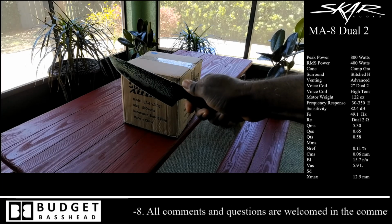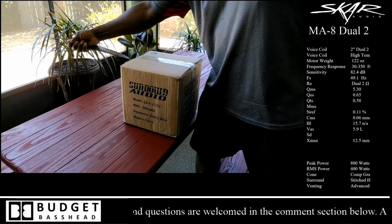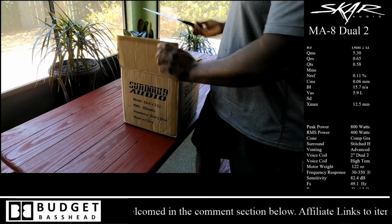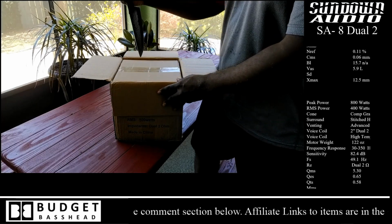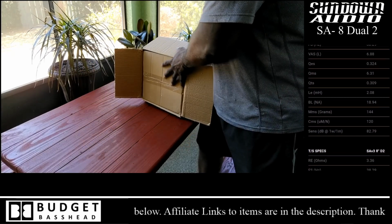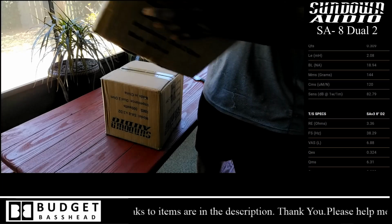So this is going to be the unboxing of the Sundown SA-V3. This is also a dual 2 configuration. It has an RMS rating of 500 watts. Let me get you guys the stats pulled up here. Just give me a moment while I adjust. And there you guys go. This has an FS rating of 38 hertz and a QTS rating of 0.3. Very, very good. That's very ported friendly, unlike the Skar we previously unboxed.